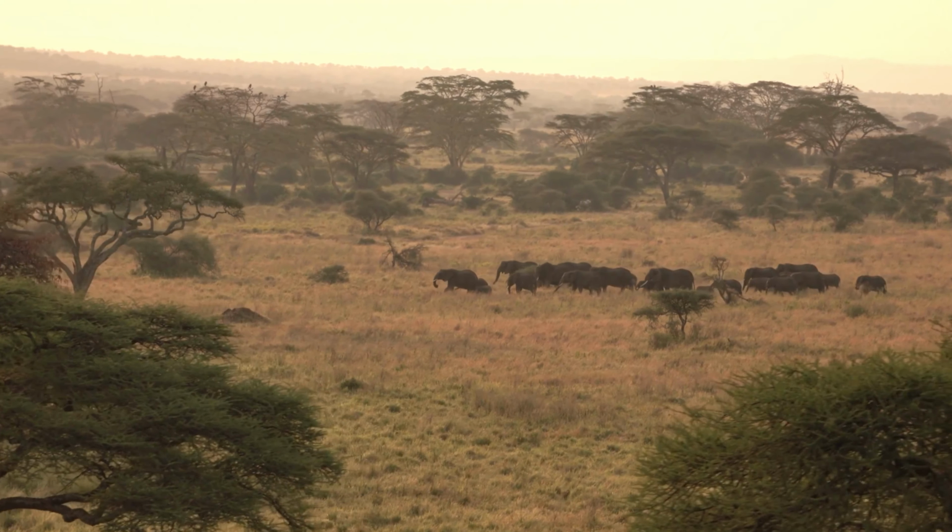Why do animals migrate? Migration is a behavior that has evolved over millions of years and is essential to the survival of many species. Animals migrate for a variety of reasons, including food, water, and breeding. As seasons change and resources become scarce, animals must move to new areas to find what they need to survive.